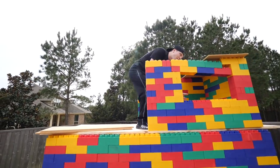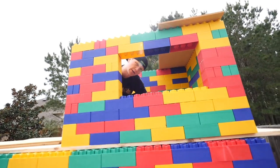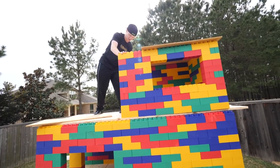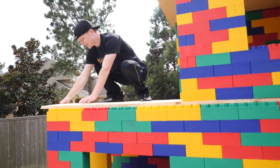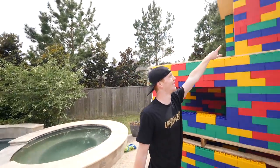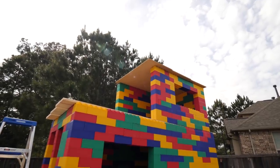Okay, there we go. Oh no, part of our window is breaking. Not acceptable or unacceptable, same difference. There we go, and we got one more piece of wood. Oh my gosh, it's done. It is done. That's it. The third story is complete. It has a roof on it, we have a balcony up there. This is crazy.